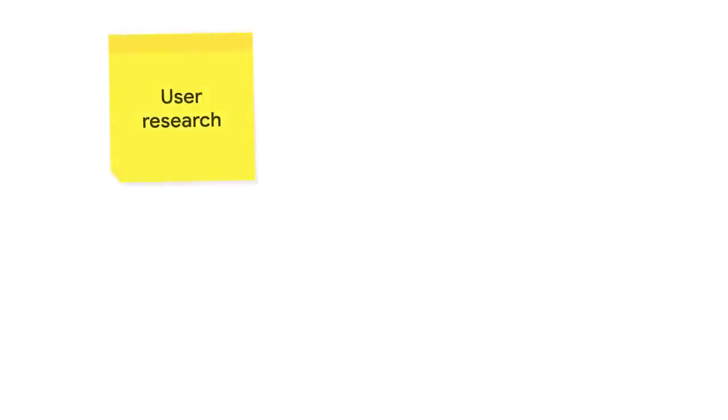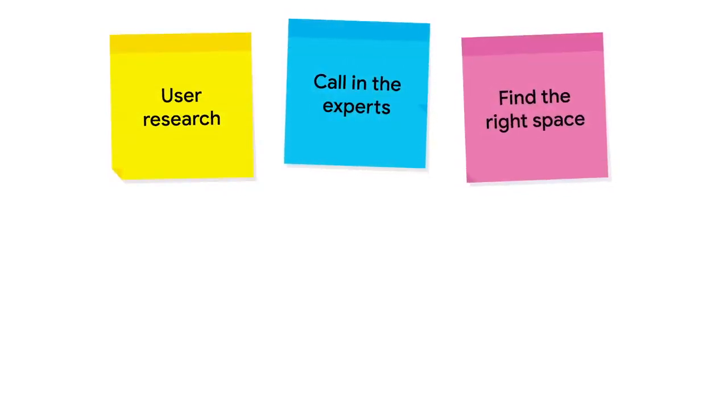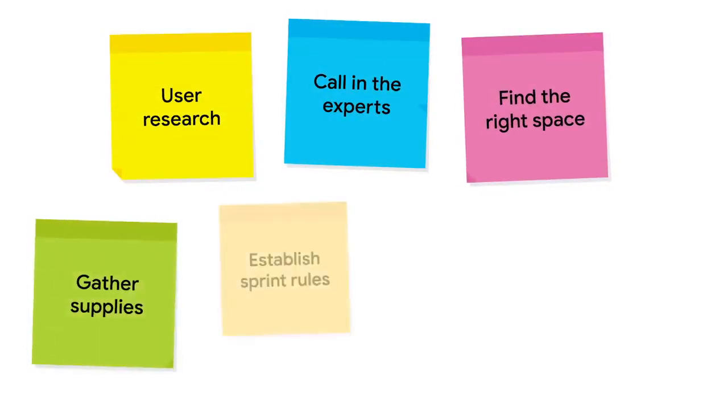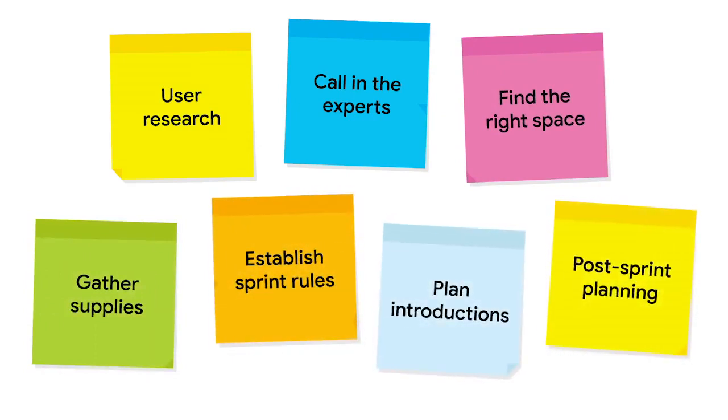Okay, let's recap the sprint planning basics. To prepare for a design sprint, you'll need to conduct user research, schedule talks with experts, find the right space, gather supplies, establish ground rules, break the ice with your team, and plan out post-sprint action items. Sound about right? Awesome. Let's keep going. Up next, we'll walk through a design sprint brief.